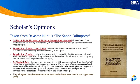Then you have, so that's Sadeghi and Godarzi, who say it's very similar to Ibn Mas'ud. Dr. Elizabeth Puin disagrees with them. She believes it is not Uthmanic and not from Mas'ud's Codex, but suggests, and listen to this, that the lower text was in the process of being corrected and made more precisely canonical. She considers the two layers as stages in a process of canonization. It's a redaction process, basically.